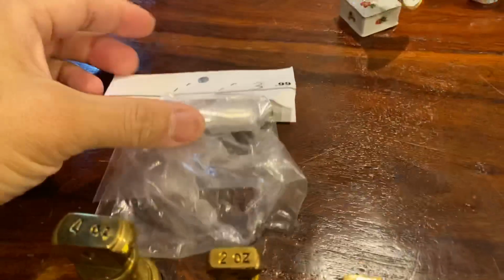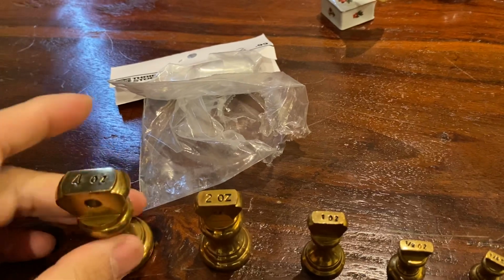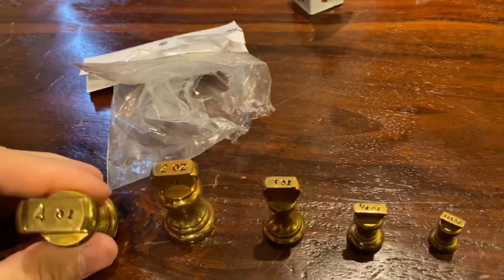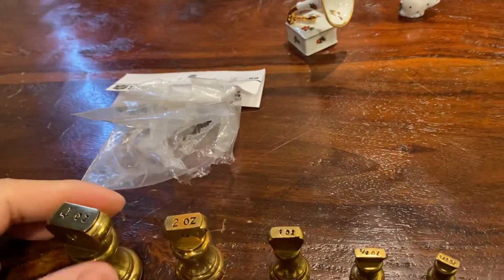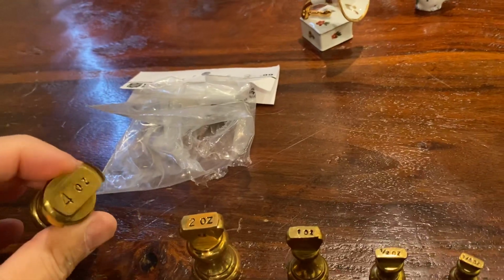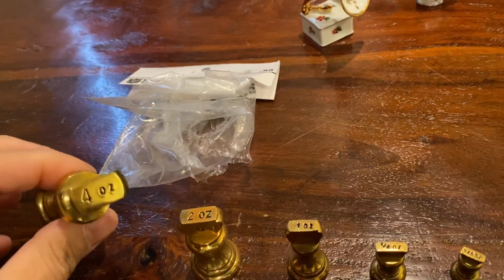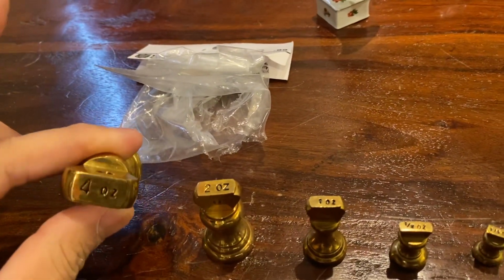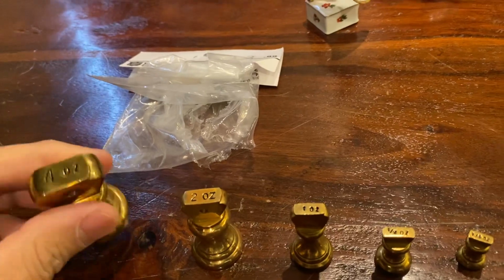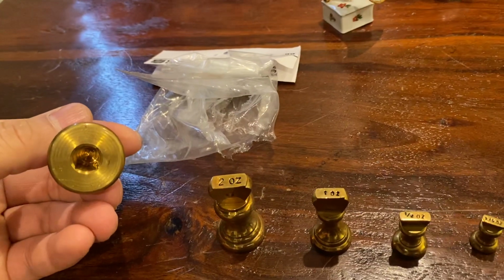First of all, found this little baggie of, I think it's called candy weights. Well, anyways, it's a set of brass weights. Paid $3.99, which I thought was pretty cheap. And I'm pretty sure they're antique, at least turn of the century. We got 4 ounce, 2 ounce, 1 ounce, half ounce, and quarter ounce. And I think there are some larger ones, but it's okay. For the price, it was worth getting.